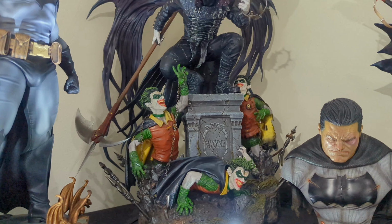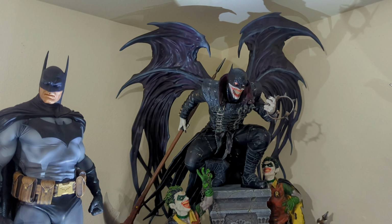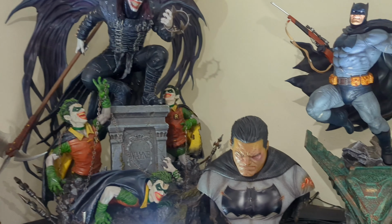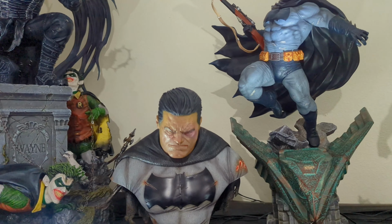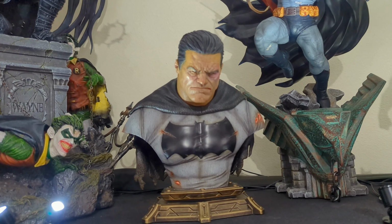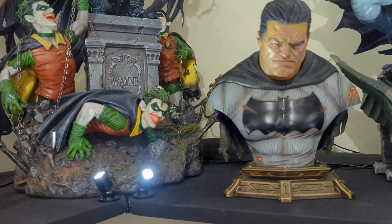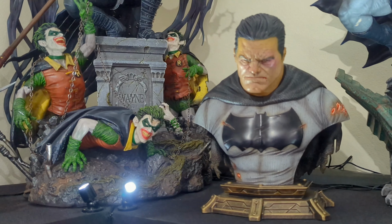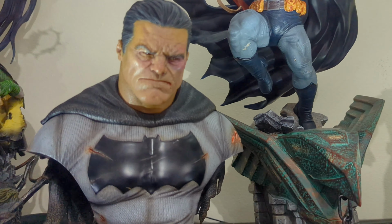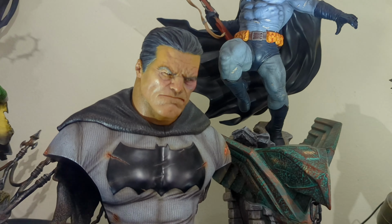We have XM Studios Batman Who Laughs. Still the best one, Terry. Next to that, we have Prime 1 Studios 1/3 scale Dark Knight Returns bust. Picked this up on sale a couple of years ago. And on him, we have a custom sculpt by a Brazilian sculptor by the name of Thiago Proven. Excellent artist.